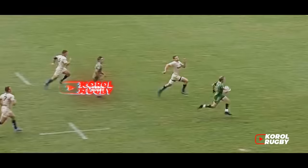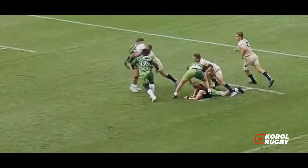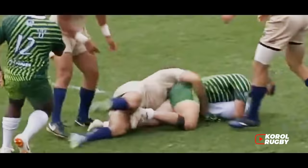Gotta catch him up. Will it be Eric Bleakley? Maybe, you bet it will. Maybe Superman. The ball's in the jersey. Oh, no. It's a jersey ball. That's fantastic. How did Wilson disguise it?